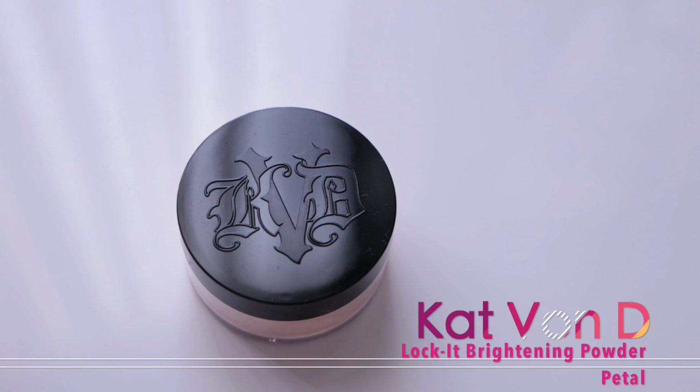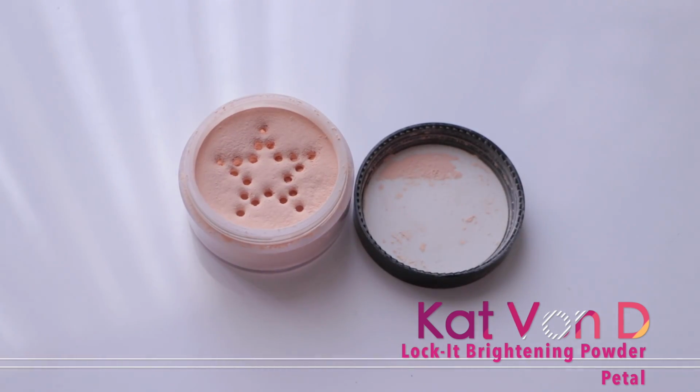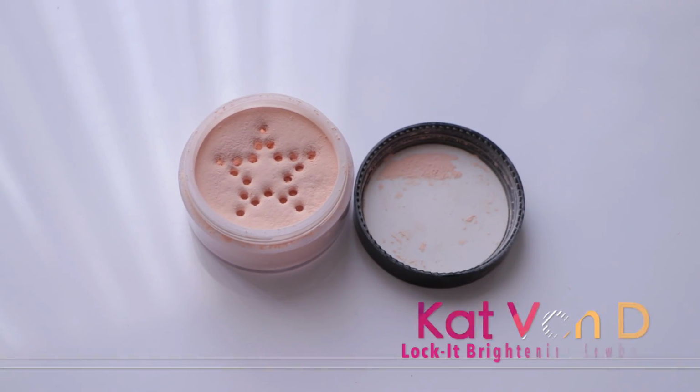Another thing I picked up was the Lock-It Brightening Powder from Kat Von D. I was shopping with my friend Heather, and she was like, this is the bomb. It's great for baking. I tried this today to do a bake with it, and it was a little too deep for me. I think it oxidizes and gets a little darker on my skin, so not good for baking for me personally.